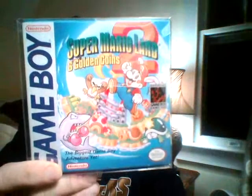Happy to get that. And a game that's even better than Super Mario Land, Super Mario Land 2. This game, again, is in very nice shape. This is 100% complete. It has all the manuals. It has the Metroid 2 poster, Return of Samus. But yeah, very nice shape. Again, I have the same memories of this. I have a lot of memories of the Super Mario Lands, Tetris. What else?